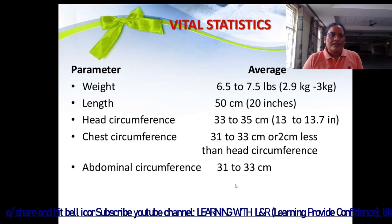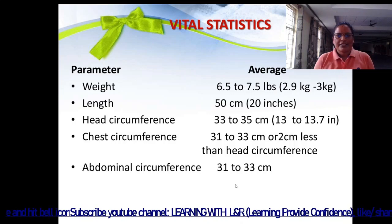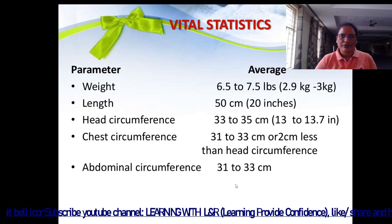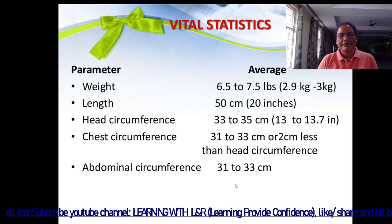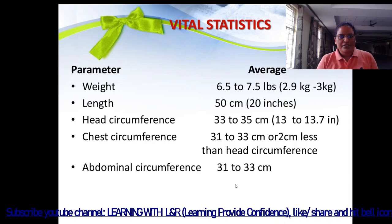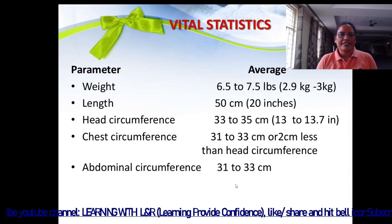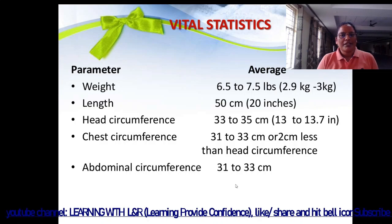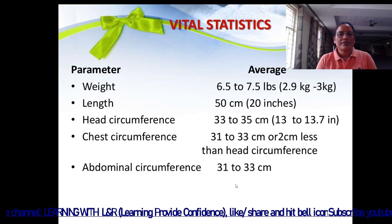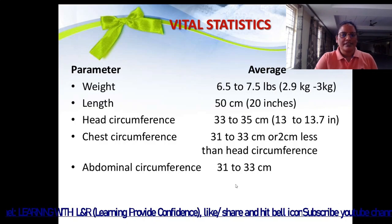Vital statistics. Parameter. Weight 2.9 kg to 3 kg. We usually say 2.5 kg to 3.5 kg. Length 50 cm or 48 to 50 cm. Head circumference 33 to 35 cm. Chest circumference 31 to 33 cm, and it is less than the head by 2 cm. Abdominal circumference 31 to 33 cm.